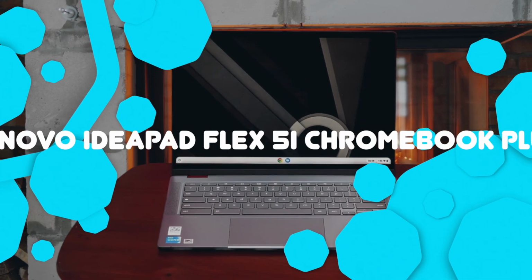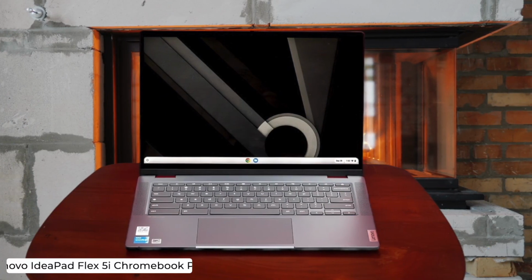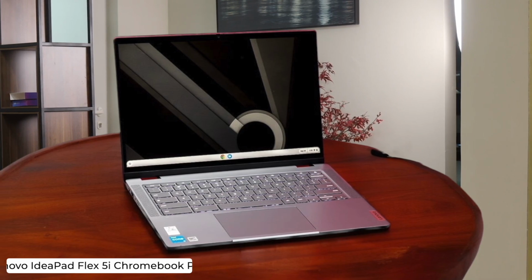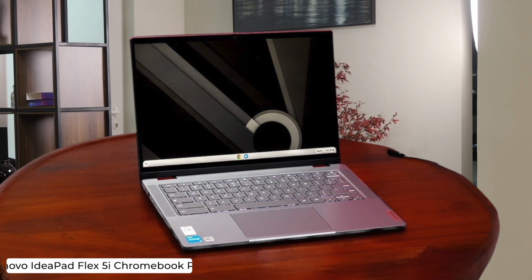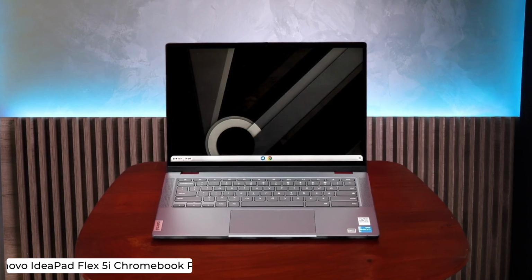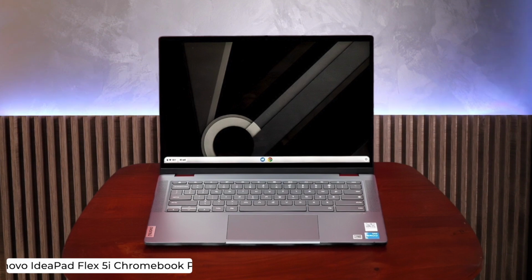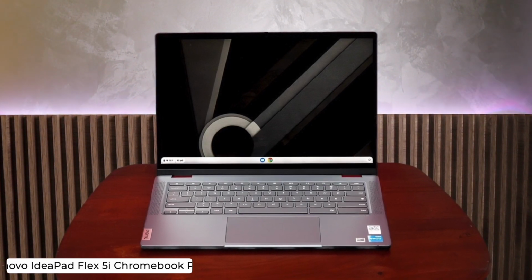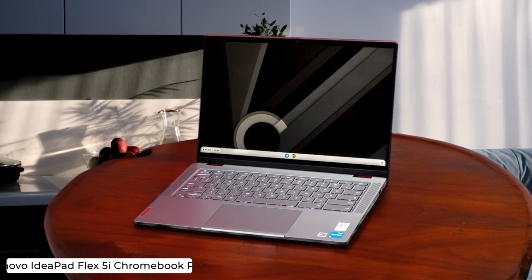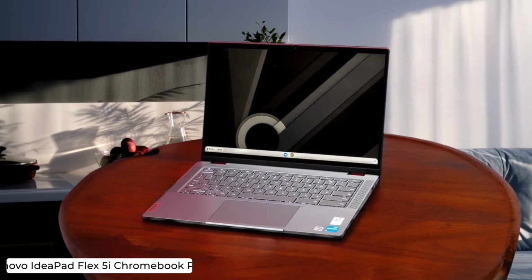Lenovo IdeaPad Flex 5i Chromebook Plus. This bad boy's got a 14-inch 1920x1200 touchscreen that'll make your eyeballs dance with joy. It's packing an Intel Core i3 processor that'll handle your Chrome tabs like a champ. But don't expect it to run Crysis, you dummy. The 360-degree hinge lets you flip it into tablet mode, perfect for when you're too lazy to use the keyboard. Battery life is decent at around 12 hours, so you can binge-watch cat videos all day without breaking a sweat.